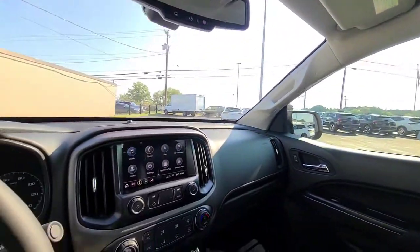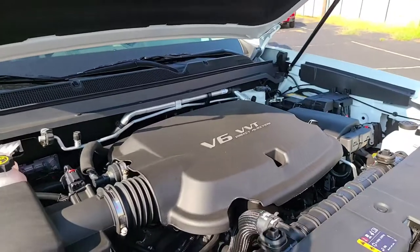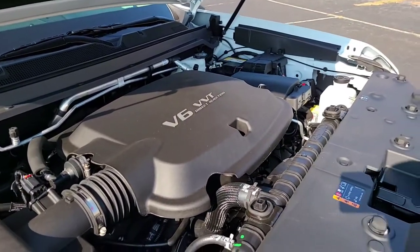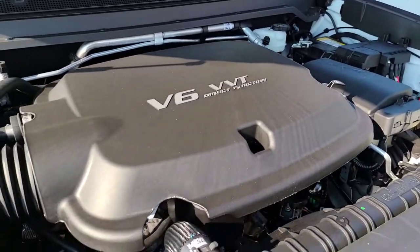All right, that's the interior. Let's get going under the hood and talk about that engine. Okay, guys, underneath the hood of our 2021 GMC Canyon AT4, we have a 3.6 liter V6 making 308 horsepower, 275 pound-foot of torque paired to an 8-speed auto.